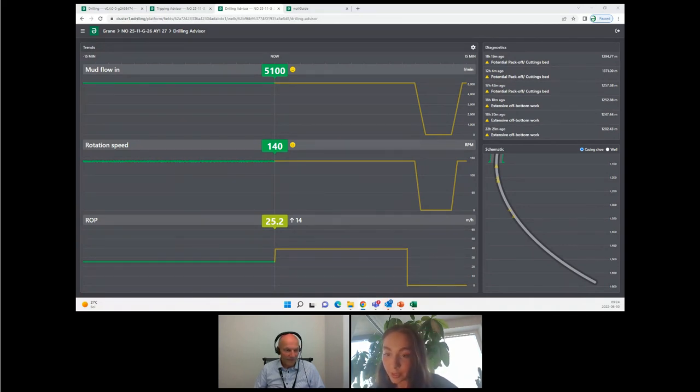Including cuttings carrying capacity. Yes, there's a cuttings slip model inside the system. So if you stand still for a while, cuttings will slip, and that's also taken into account. The cuttings carrying capacity, we call it cuttings transport ratio. It's how the fluid can handle the cuttings movement. Yes, so it's included.